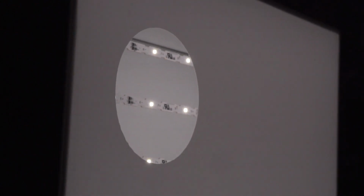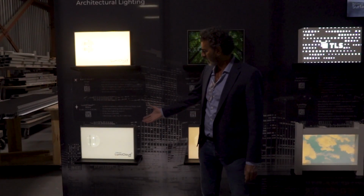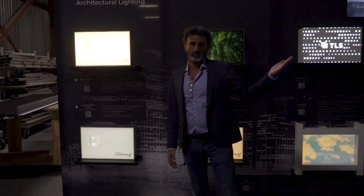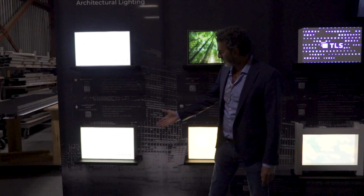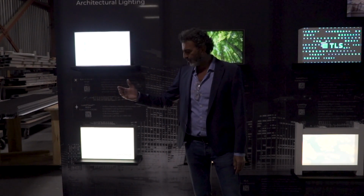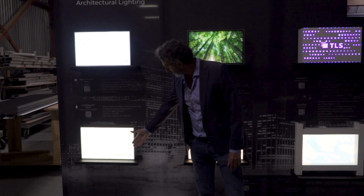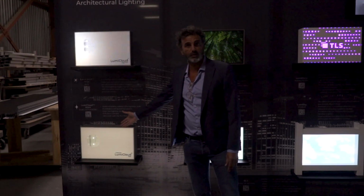LumiCloud Astra represents a luminaire solution and lighting source where the customer can choose the color temperature from 2200K to 6500K. As you can see here, we can dim it from 0 to 100%, with uniform lighting, no hotspots, lightweight, easy installation, great product.